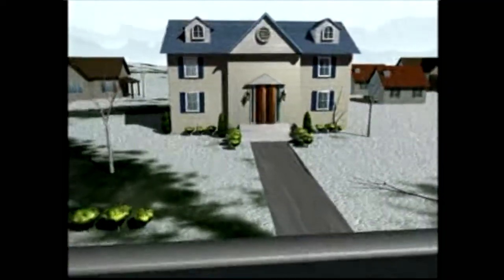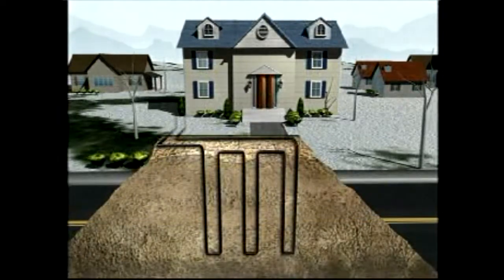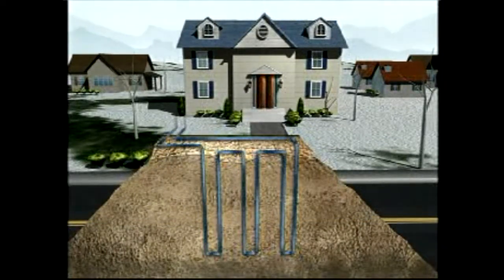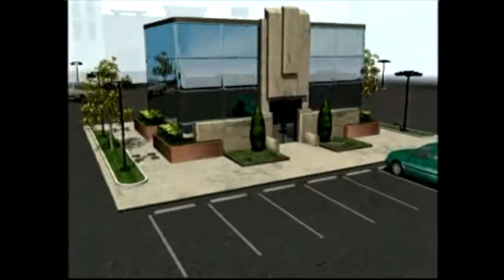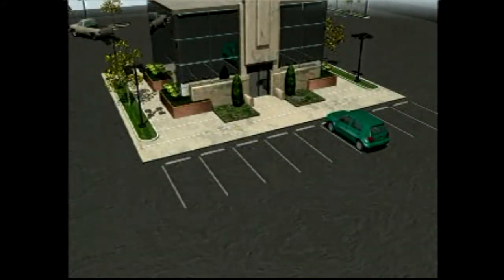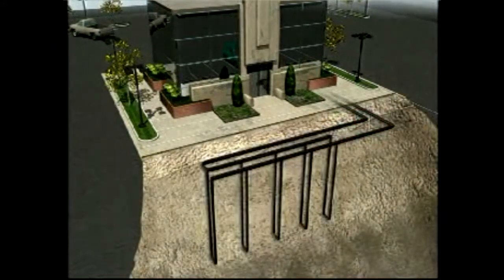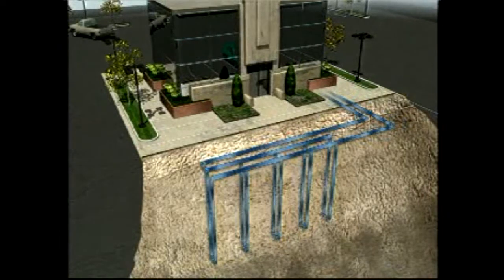In locations where space is limited or a large heat exchanger is required, the pipes of a closed-loop geo-exchange system can be installed vertically in wells drilled into the earth. As with the horizontal and pond loop systems, the number of loops and the depth of the wells needed in a vertical closed-loop system are determined by the size of the building, system demands, the ground temperature, and other variables.